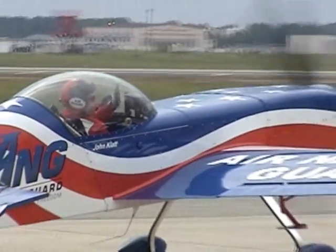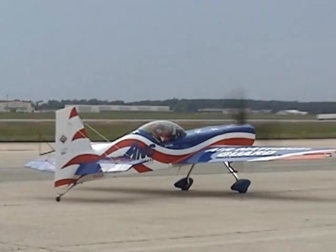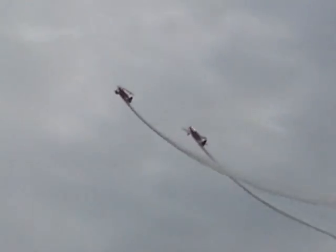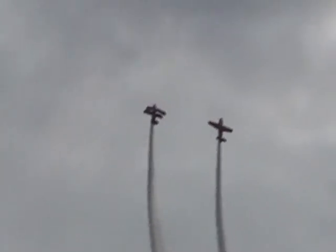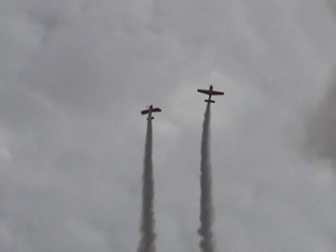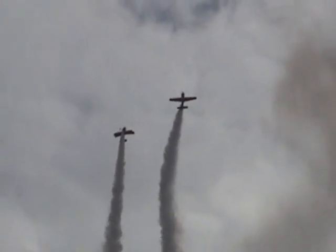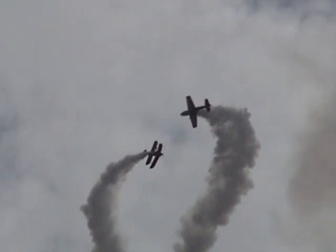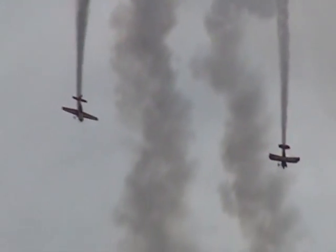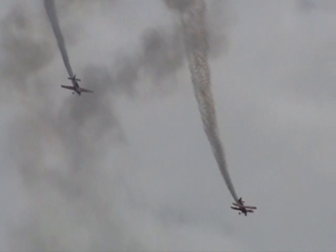Sean is flying a one-of-a-kind aircraft known as the Oracle Challenger. That aircraft was custom-built specifically for Sean by our team over approximately 16 months. It weighs in at barely 1,200 pounds and is powered by more than 400 horsepower, making it without question the most high-performance aerobatic biplane in the world today.